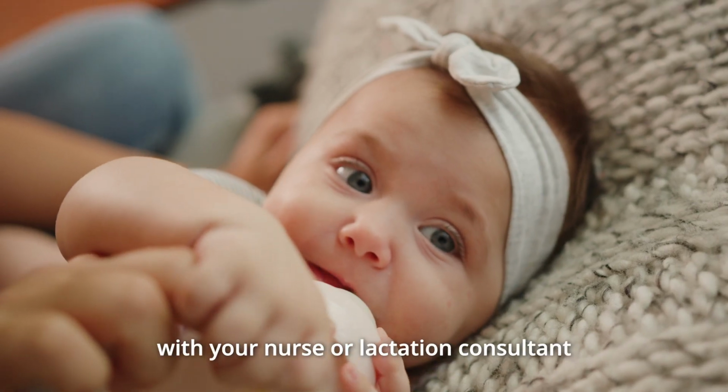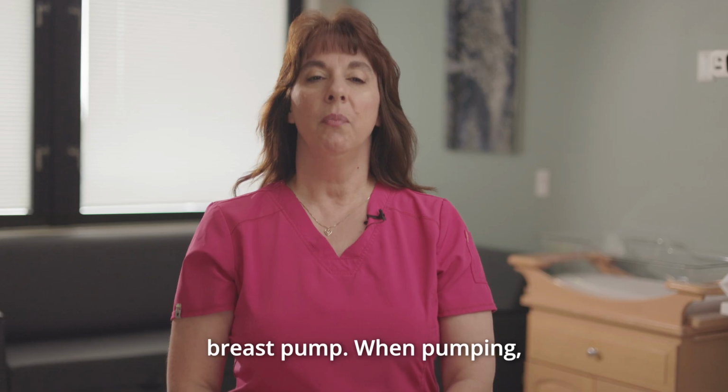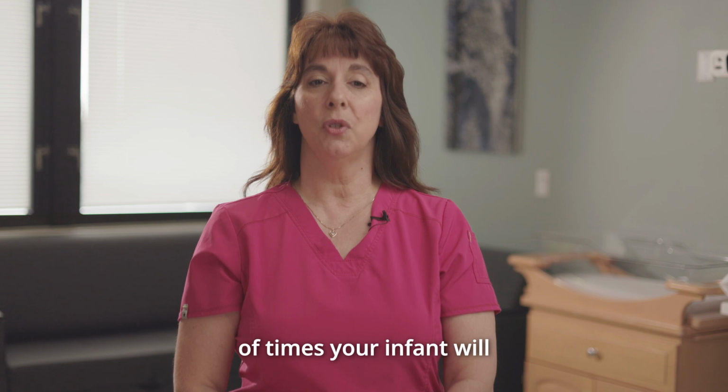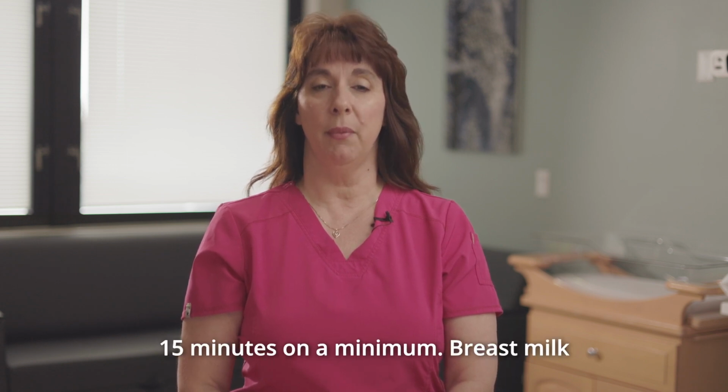Please check with your nurse or lactation consultant to see if you qualify for a breast pump. When pumping, you should pump close to the same number of times your infant will feed. You will need to pump for 15 minutes at a minimum.